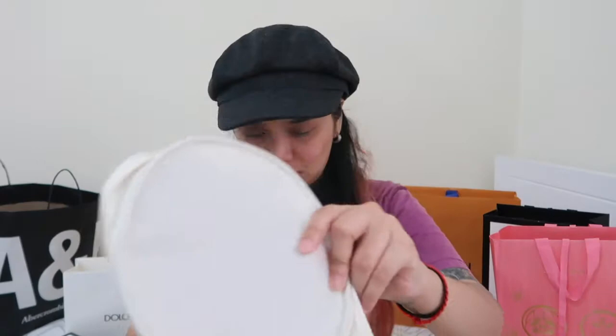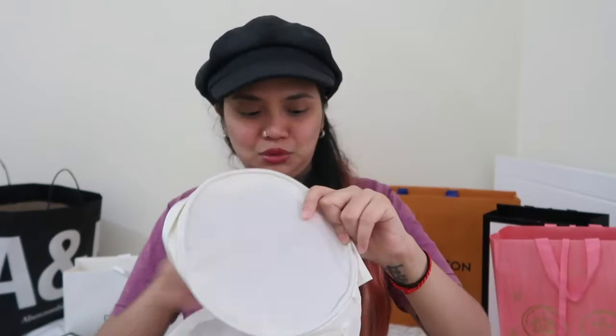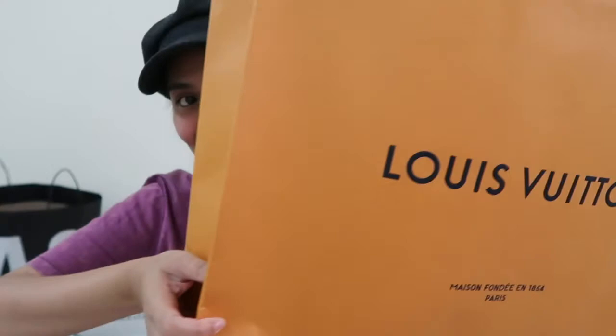So, ang ginagawa ko now, hiniwalay ko na yung boxes dun sa mga mismong items. And nilalagay ko na sila dun sa kanilang mga respective dust bags or shoe bags. Kasi, hiniwalay ko na sila pag nilagay ko na sa maleta. Okay, and my last. And my most favorite item of all is itong LV.